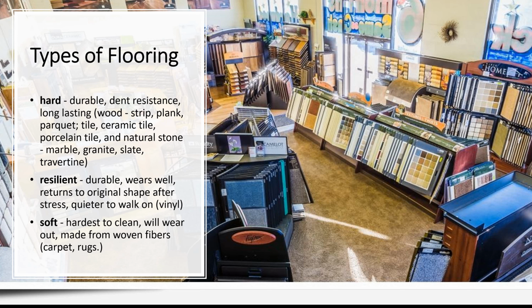These are going to be anything made out of carpet or fabric. These are obviously going to be the hardest to clean, because if you get stains on these, you can't just wipe them up like you would on a hard floor. You have to actually treat them and try to keep them clean. They show the most stains. They show the most foot traffic.